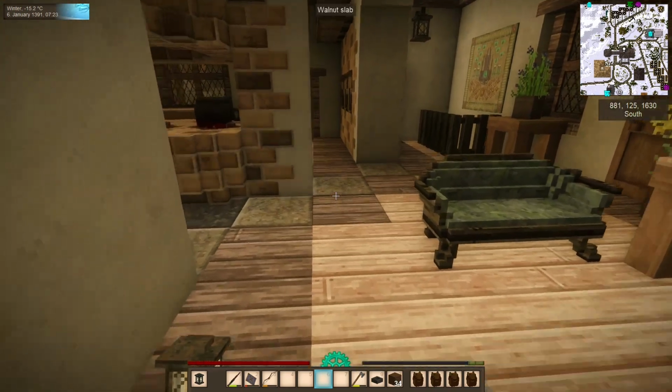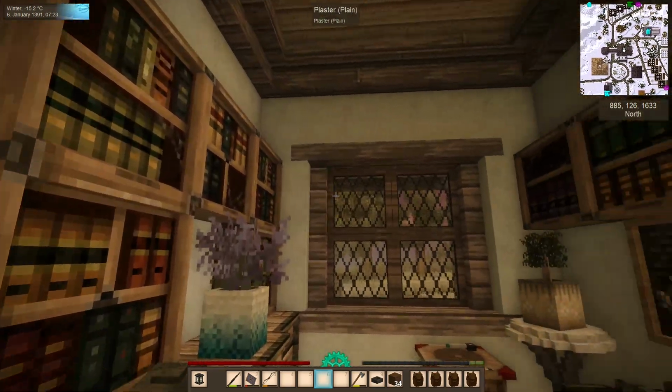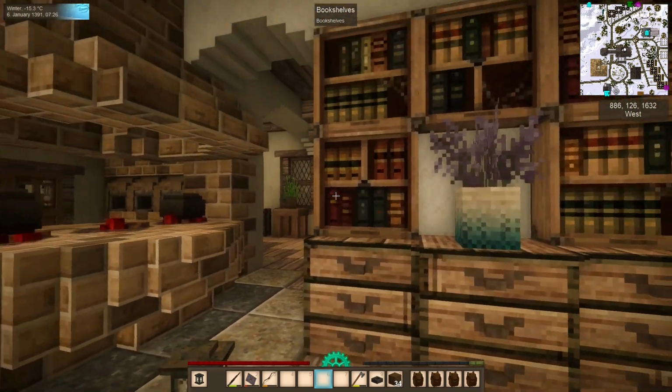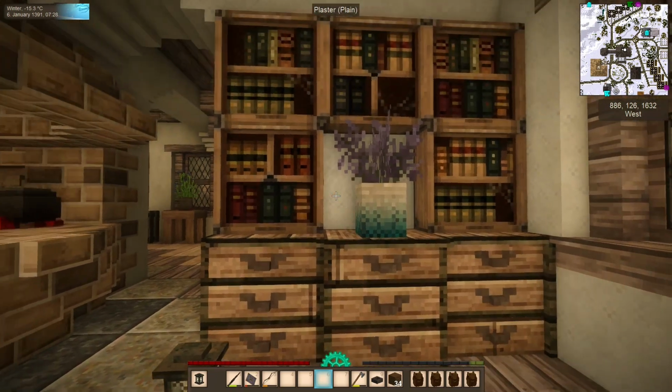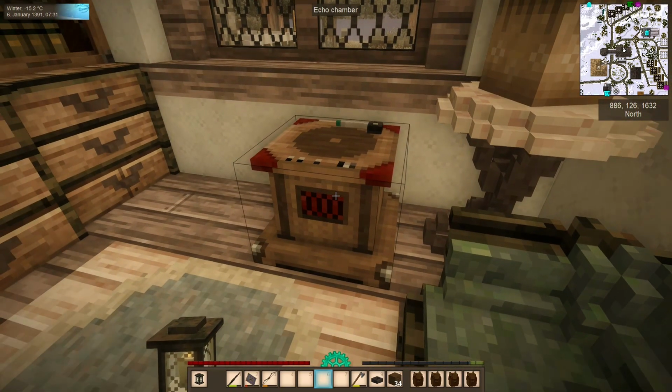And we did a lot today aside from that. We got our book nook done, and I am super happy with this. This is my favorite place right now in this house. Come and sit on our little couch, and we've got our bookshelves all around us, and if we want, we can put on some music.